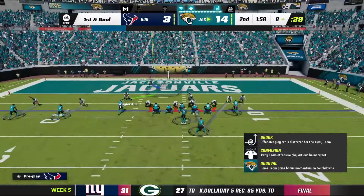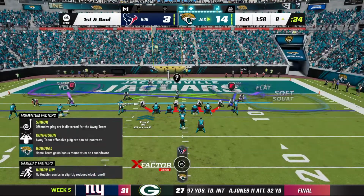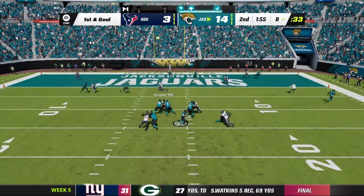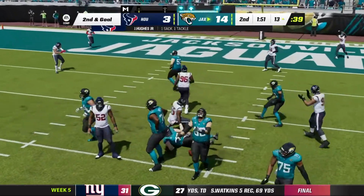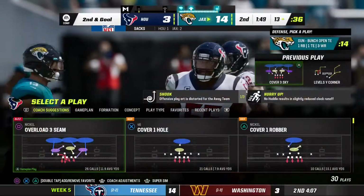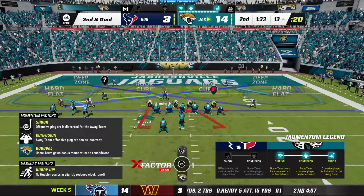Suddenly it's 1st and goal after the interception. A quick change in the situation here. Now Lawrence, and he can't get rid of it. He's taken down. Jerry Hughes too strong as he's in for the sack. So first down went in the wrong direction. They're at the 13-yard line.